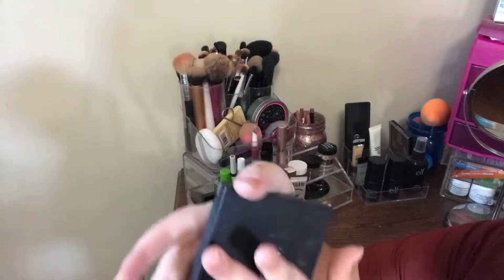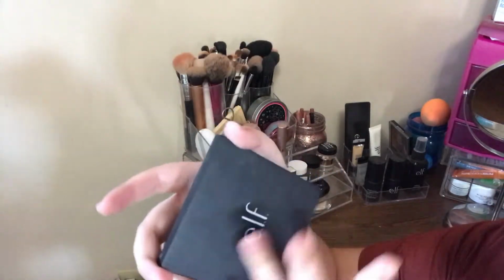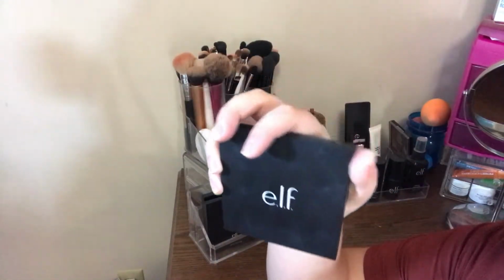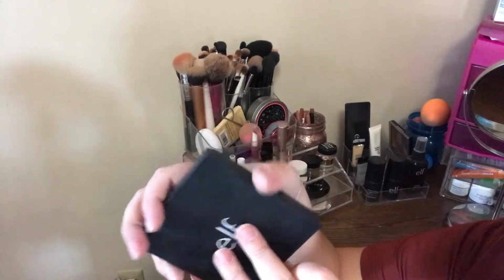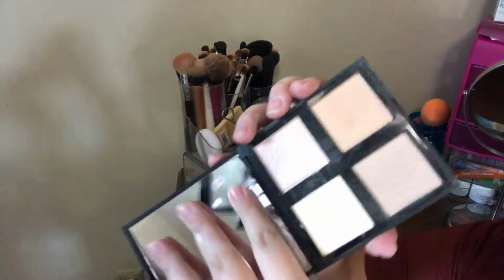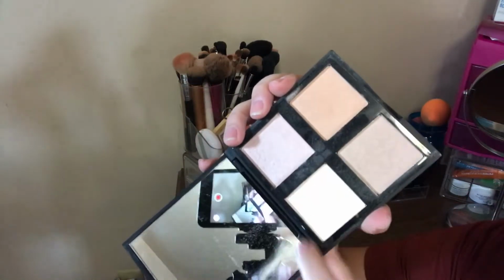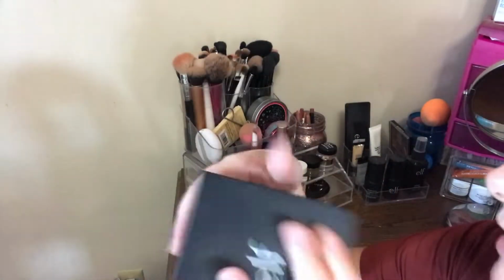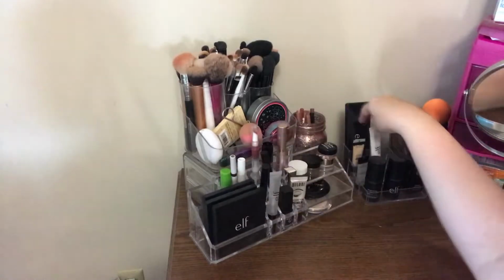Is this my favorite highlighting palette? No, and I probably will go ahead and throw it in my kit just because I haven't used it that much and I'm going to be doing quite a bit of makeup for weddings and stuff in the future, and I think this is a versatile palette because you get lots of different shades, some for a little bit deeper skin tones, and you have like a white shade almost for a lighter skin tone, so I think it is good for that.